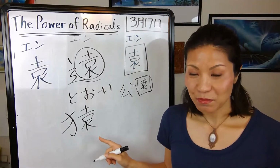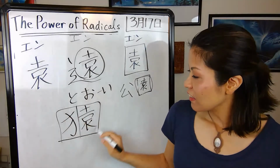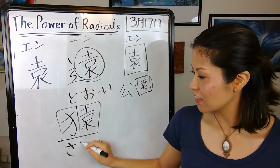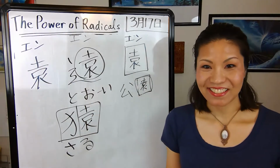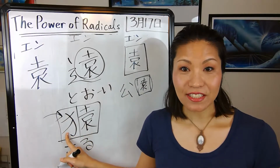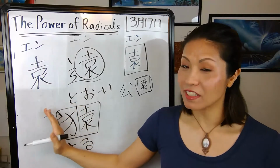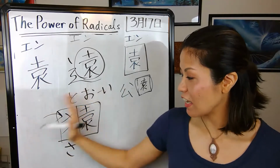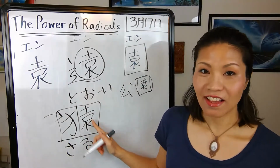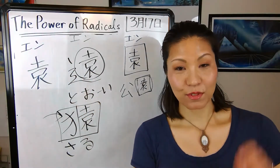Do you know what this kanji means? It has 2 parts, right? The reading is N. This means saru, monkey. And this radical means animal or beast. So it makes sense, this is something related to animals. And the kanji means saru. The on reading is N. So that's the secret number 3.